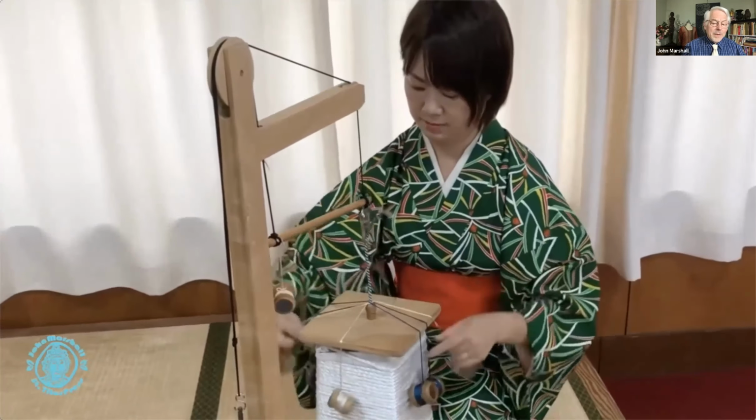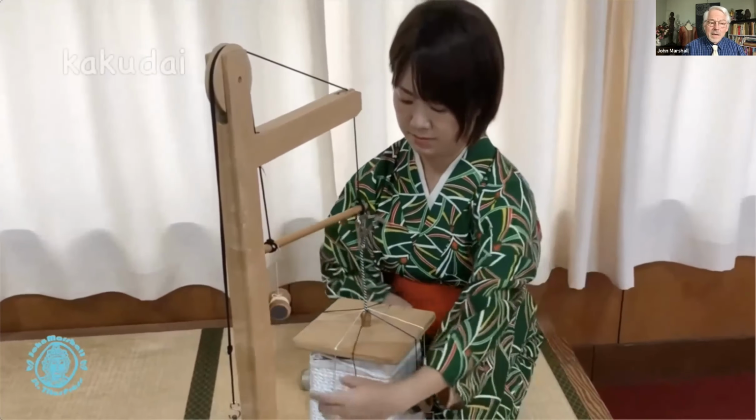The second type is called a kakudai. Kaku means corner, square, rectangular piece. And here she's doing basically the same thing. You can create very similar types of cording as you can with the maru-dai. The difference here, as you'll notice, is that the cording is going upwards. It's going through the top. So this round bulbous portion there is actually what the cording is resting upon. Here, this is a better shot of it.